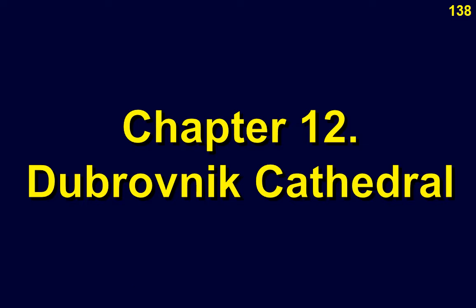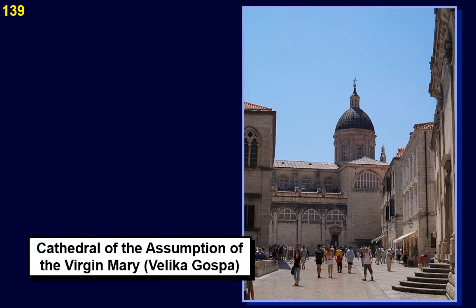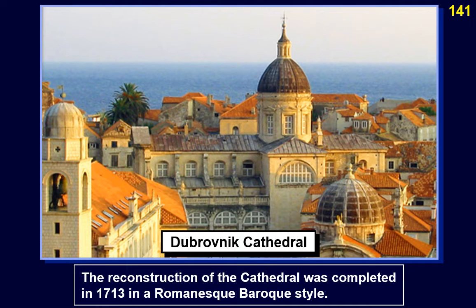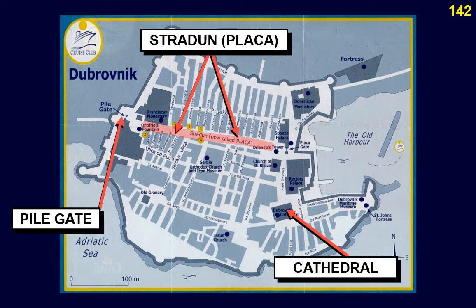Chapter 12. The Dubrovnik Cathedral. This is the Cathedral of the Assumption of the Virgin Mary, Velika Gospa. The first Dubrovnik Cathedral was built from the 12th to the 14th century in Romanesque style. It was destroyed in the Great Earthquake in 1667, and the present cathedral was built on its place. The reconstruction of the cathedral was completed in 1713 in a Romanesque Baroque style. This shows the location of the cathedral.